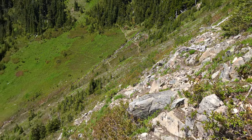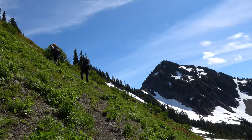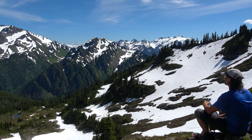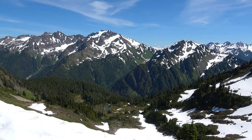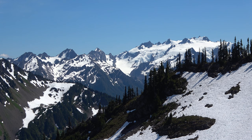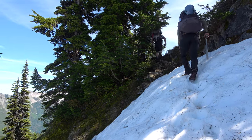Dropped down. And now we're working our way back up. We have our eyes peeled for Mr. Bear. We're almost to the Nameless Pass. Strap-ons would have been nice on that one.